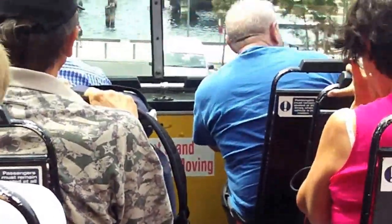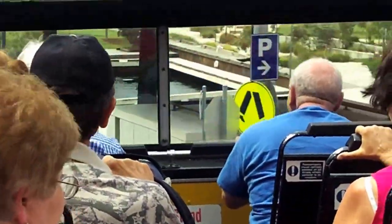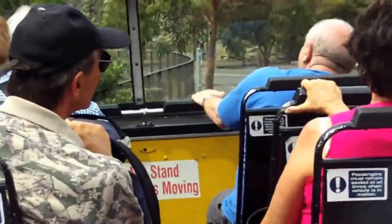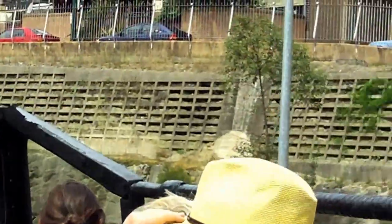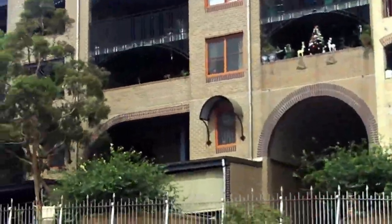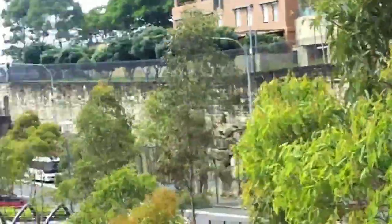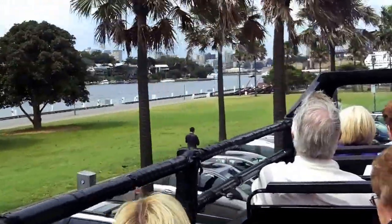Directly ahead of us is Johnson's Bay. As you can see, much of the waterside property has today been made into luxury apartments, while on the opposite bank we can often see large ships unloading their cargo at Sydney's container terminal. As Carrara Road, all movements in and out of Sydney Harbour.